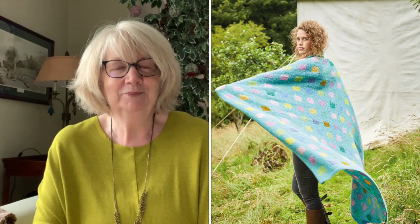Eventually it arrived, but I gotta tell you, by the time it arrived, I had downloaded all my patterns, and I really, really had a good look at them all, because the pictures on your own screen are nice and bright, and I just loved the Paint Daubs Blanket.